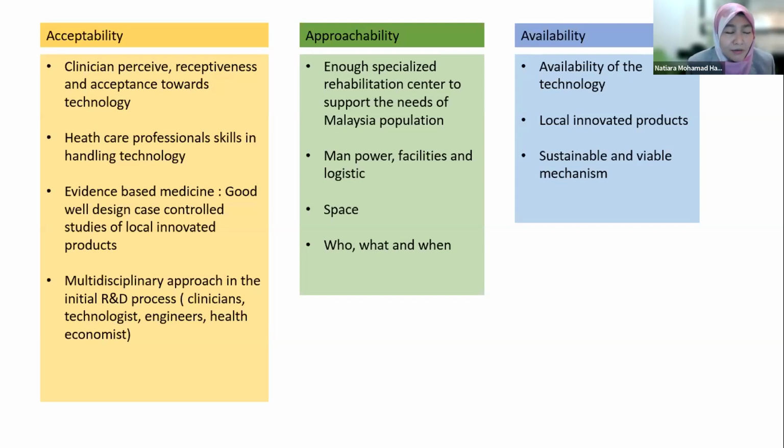And cost is always the issue, and we have to agree that one intervention to cut the cost is to have locally innovated products produced locally in Malaysia. However, I would say there is a lack of good, well-designed case control studies of locally innovated products for them to be implemented in our clinical practice.